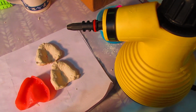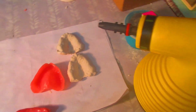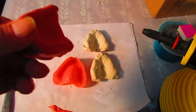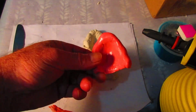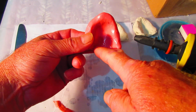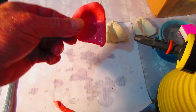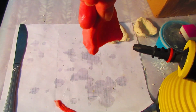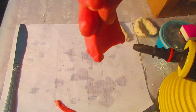And this is the steamer. It's got about half a pint of water in it. It's heated just about enough. Now you've got to be careful not to spray yourself with a red hot steamer. So now I'm going to spray this area and move it out towards the gum area. There we go.